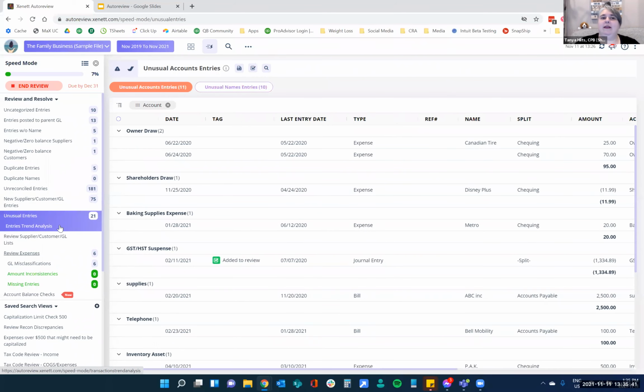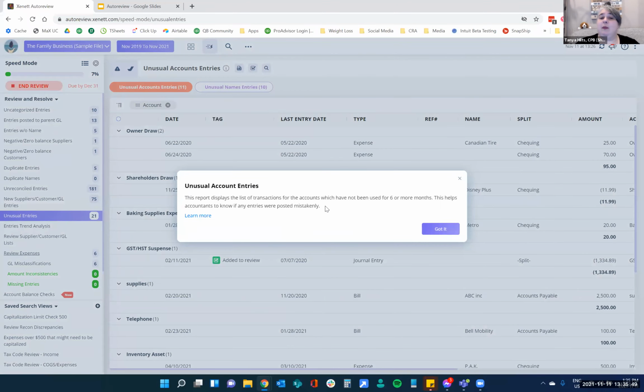Unusual entries. Somebody might say, what does it mean? On any of these, if you click the little eye up here, the info, it's going to tell you what this report is. This is a report of all transactions for accounts which have not been used for 6 months or more. It helps accountants or bookkeepers know if any entries were posted mistakenly.